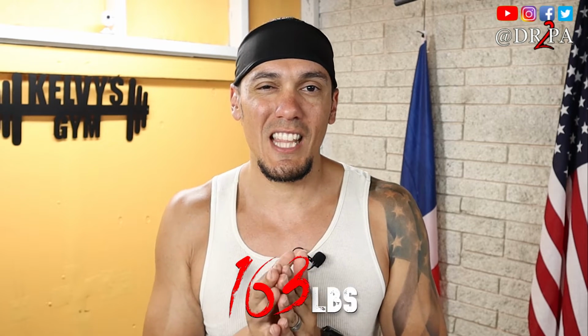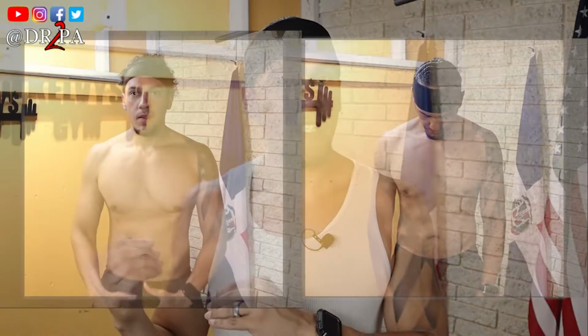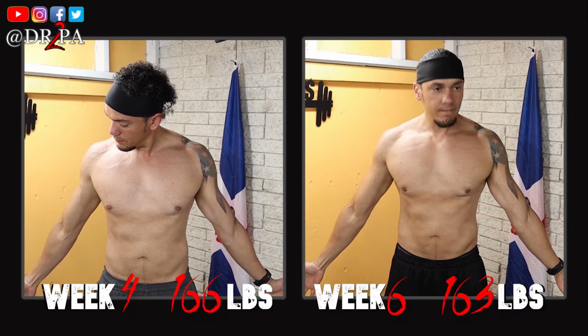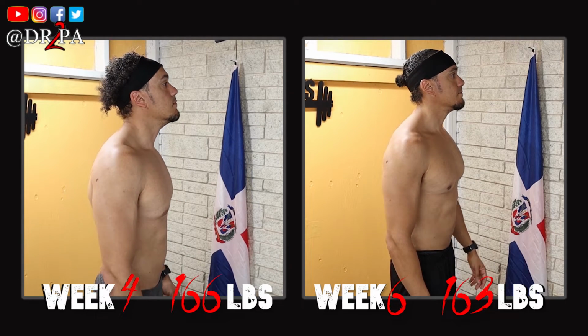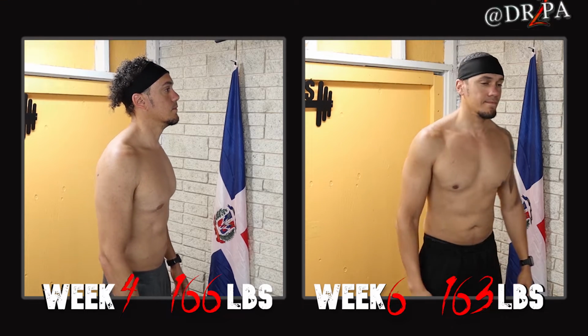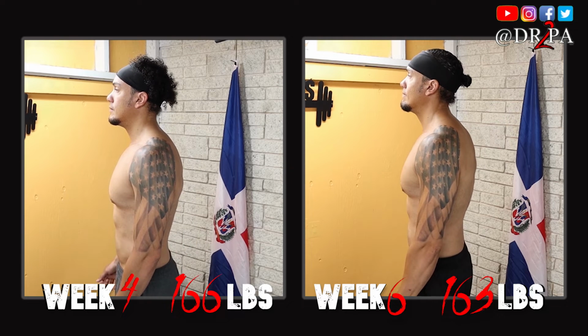The very first thing I gotta say is I am standing here at 163 pounds. Last update I was 166, now 163. That is 3 pounds difference. I'm three pounds lighter, which is 1.5 pounds per week, which is good. I mean, it is pretty good, especially since the goal is 60 days. So 1.5 pounds, pretty good.